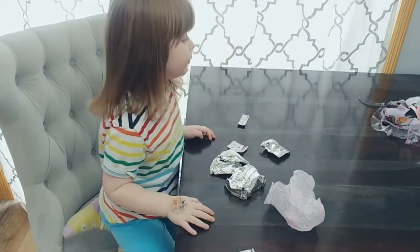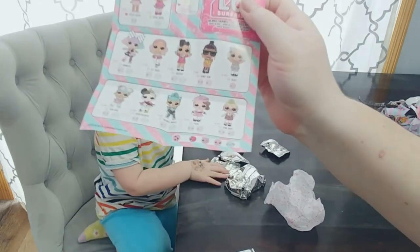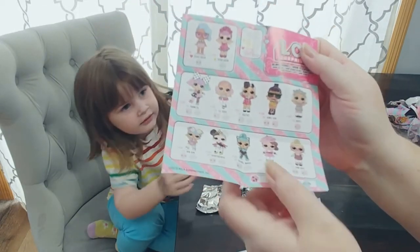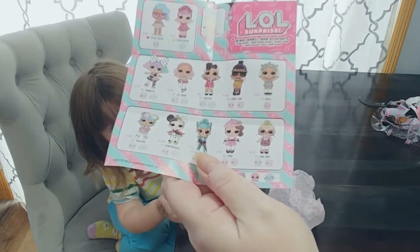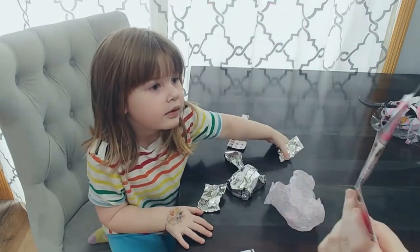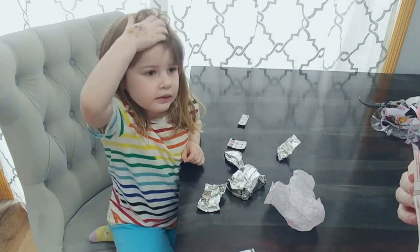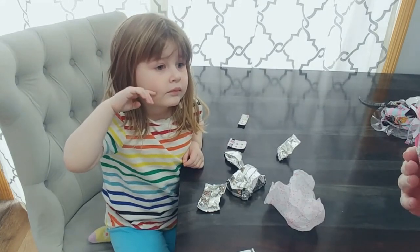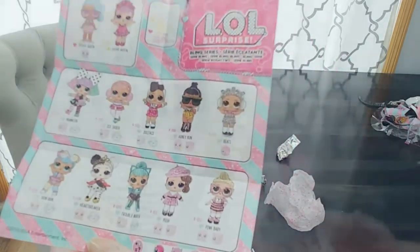Okay, guys, which one do you think we're gonna get? Do you think we're gonna get a rare one? Do you think we're gonna get this one? Are we gonna get a rare one? An ultra rare one? Or I want a magical one. Or a fabulous one. Those are the three choices. Hey!